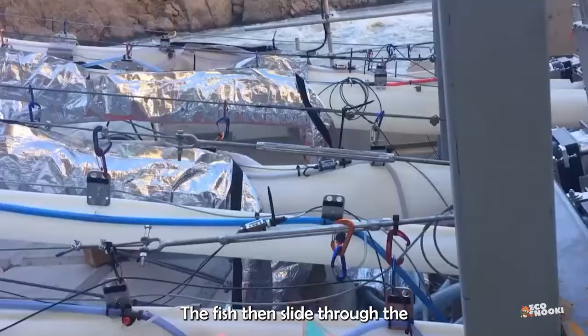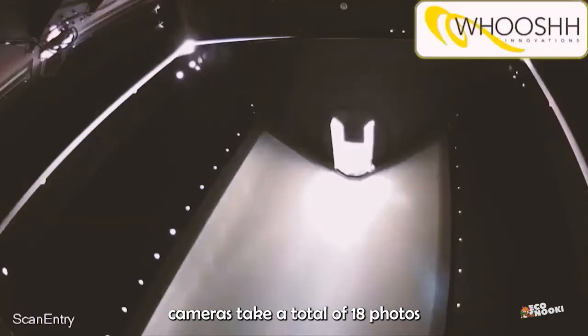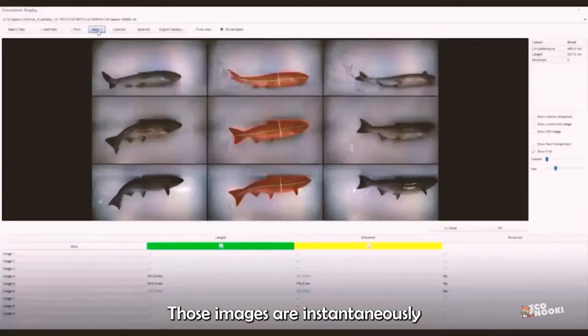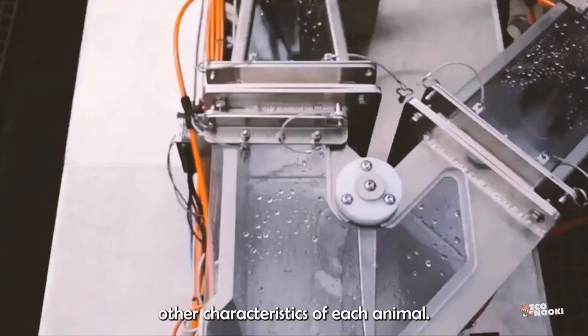The fish then slide through the fish recognition scanner, where multiple cameras take a total of 18 photos of them in less than 1 second. Those images are instantaneously analyzed by a computer system, which ascertains the species, size, and other characteristics of each animal.